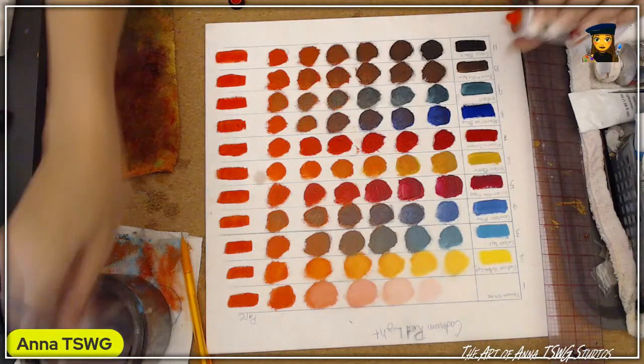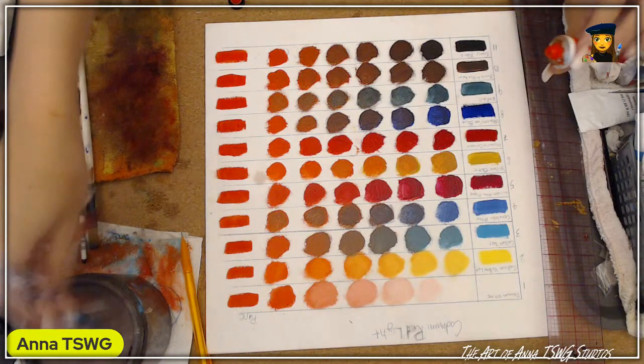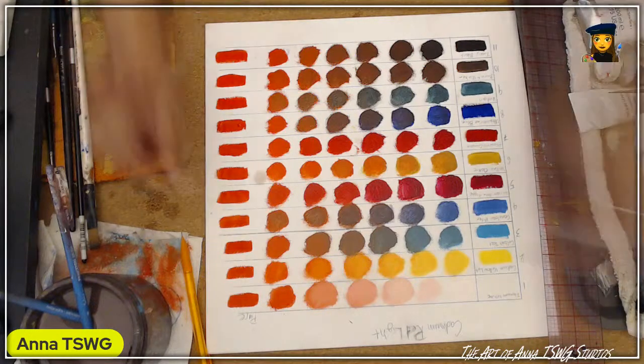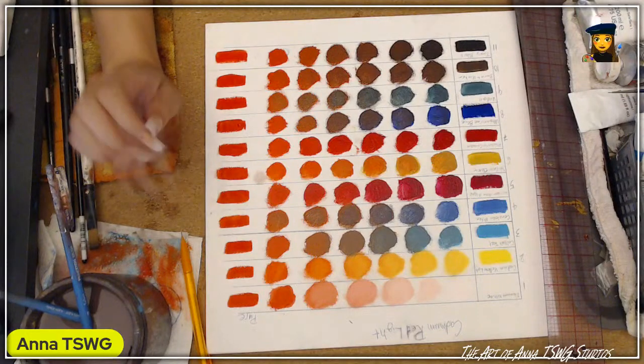Oh, look at that. Like clockwork, we're done. We are done, everyone. So there are the color mixes for cadmium red light.